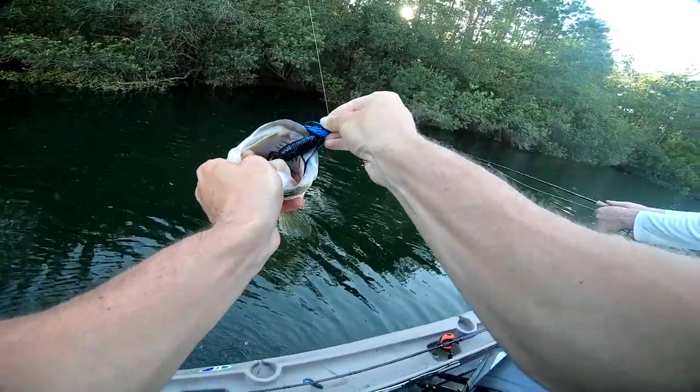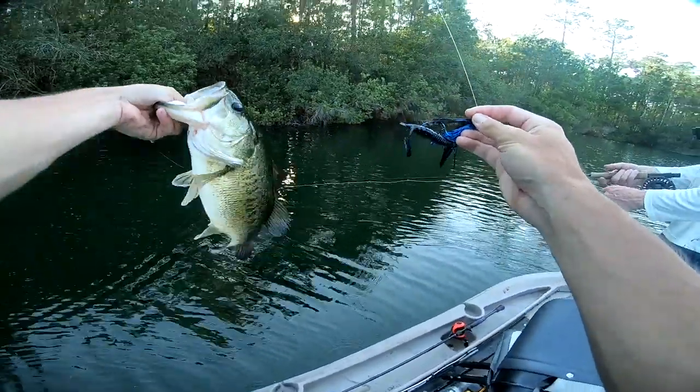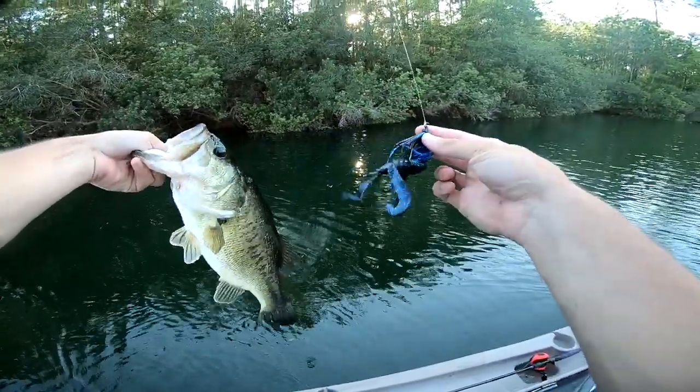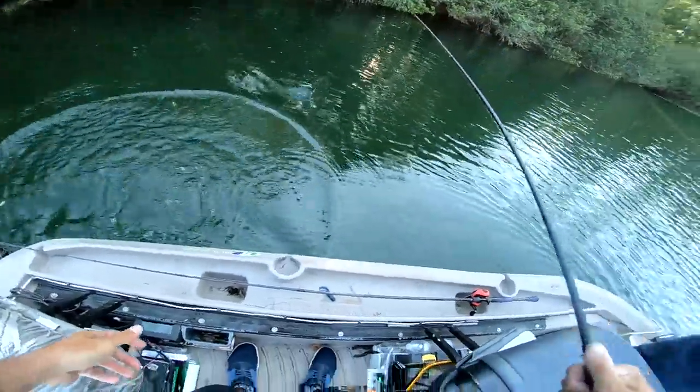I picked up Fletcher's jig for a minute just because I've been dying to catch a jig fish, and I was reeling it and he came out of nowhere and hammered that right there. Dude, that is a football. Hybrid jig, 6 cents. Beautiful, let's get him back in. Okay, back to the rat.